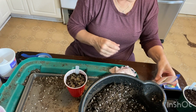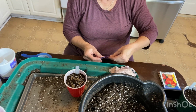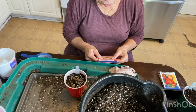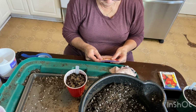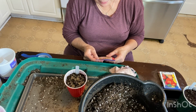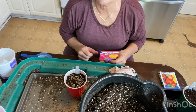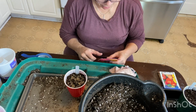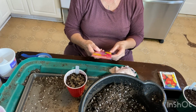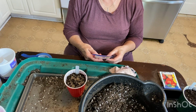I don't know what that is. I guess I could try to read on the package. Let's see. It just says 12% zinnia seeds and 88% inert matter. So we don't even know what the heck it is. When they say inert, it could be anything. It says just apply in water, all natural mixture.